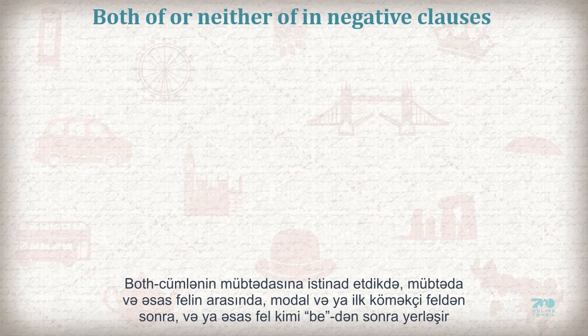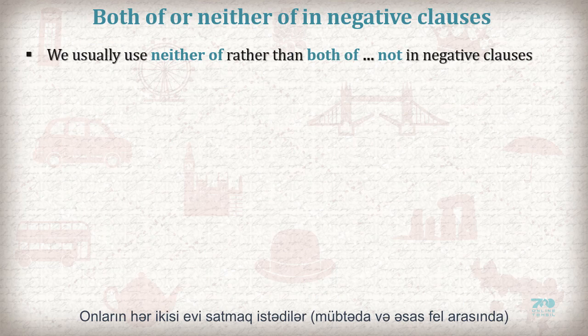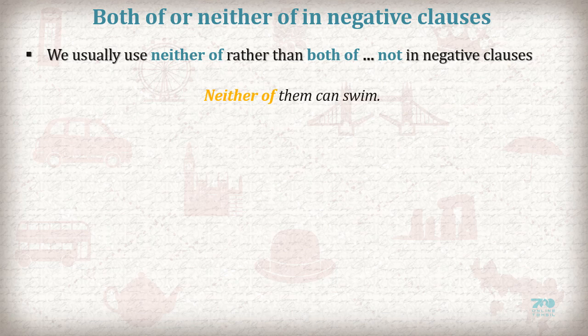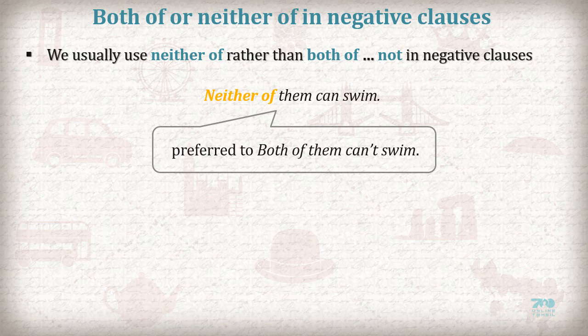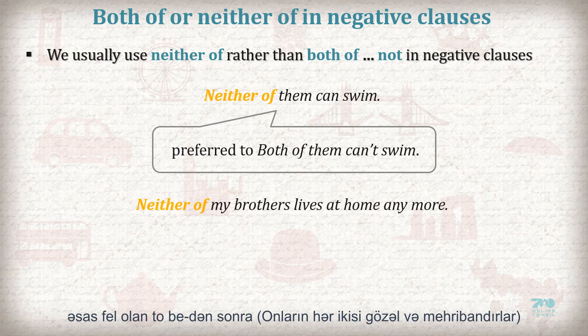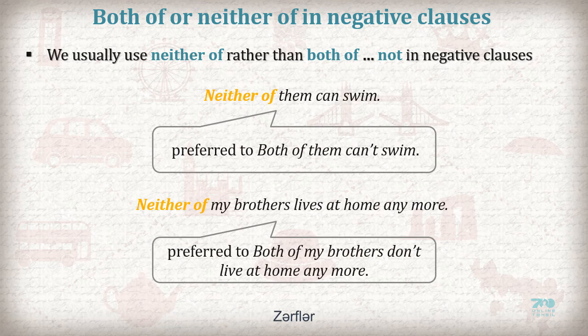Both of or neither of in negative clauses. We usually use neither of rather than both of, not, in negative clauses. Neither of them can swim, preferred to both of them can't swim. Neither of my brothers lives at home anymore, preferred to both of my brothers don't live at home anymore.